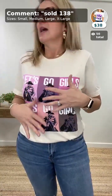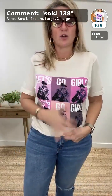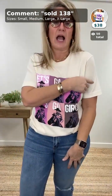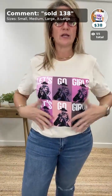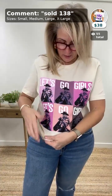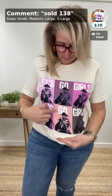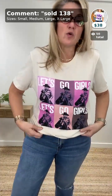It's not just your traditional graphic. The colors are great. And again, this is on an ivory, more of an ivory. And then this font here is definitely in white over several shades of lilac and orchid, kind of a warm pink here. Just a really cool pop art look.